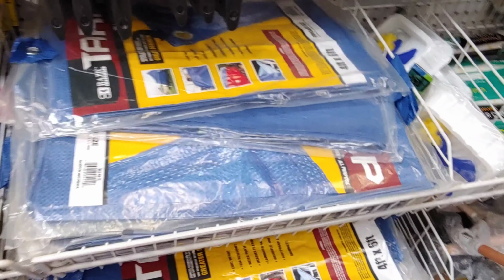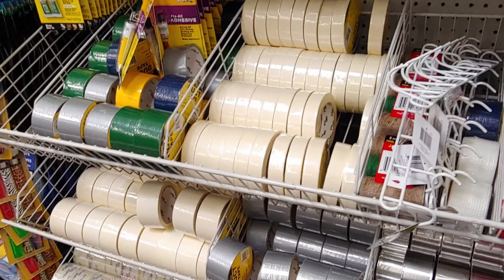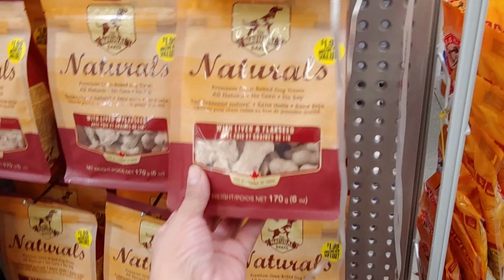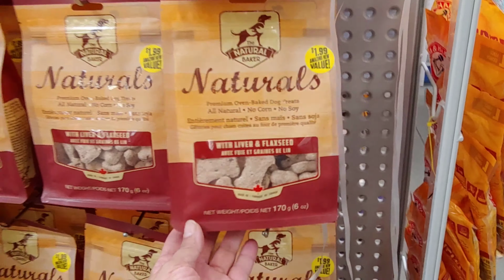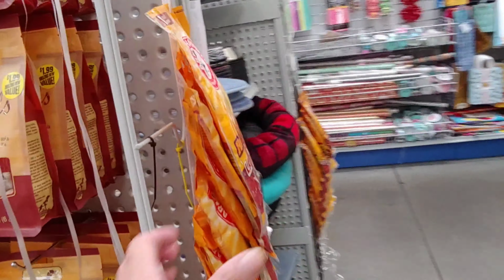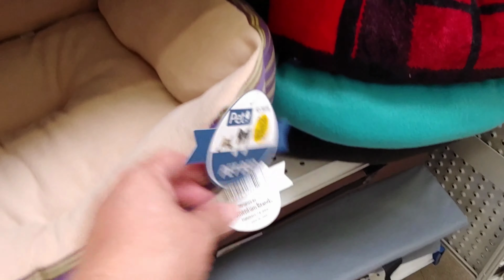Hi friends, this is just a simple walk through the 99 cent only store. We actually came in for a few groceries. I wanted to pick up some avocados and cucumbers and just a couple things. We actually picked up a few more than just a couple of things. But I wanted to kind of walk through, show you things.